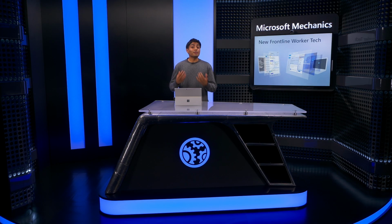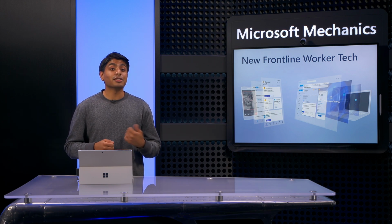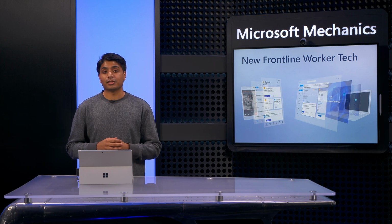So now we've seen how the frontline experience can be more streamlined with the help of AI, along with integrated tools for better collaboration and service delivery. Let's switch gears to see what it takes to set these experiences up as an admin. I'll walk through a few of the updates, starting with Windows 365.